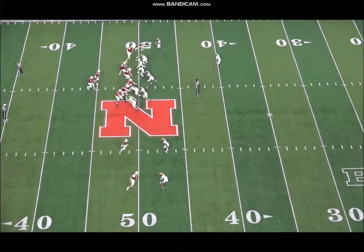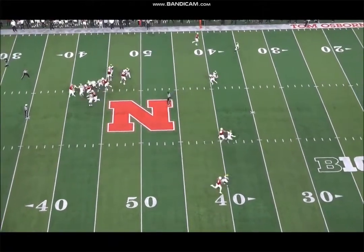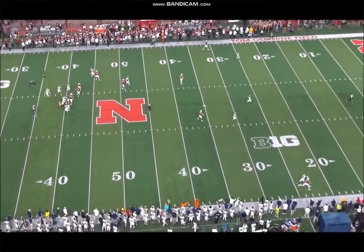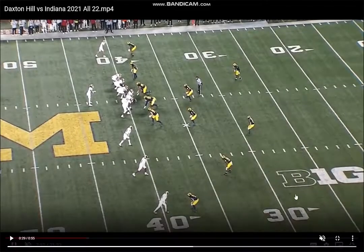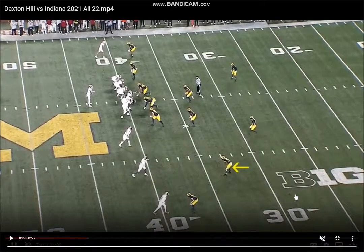He's playing outside leverage, realizes what's happening right away, so flips his hips, gets in good position, makes a great play on the ball. Really good stuff by Hill. Okay, so as I was saying, the slot fade eraser. This is what Hill does. He plays these routes so perfectly. He's playing the outside leverage, so he should take the slot fade away.